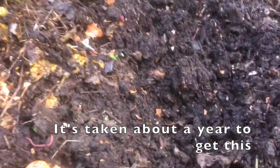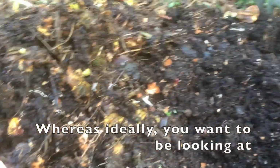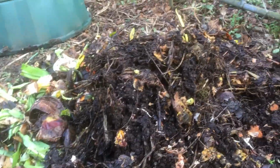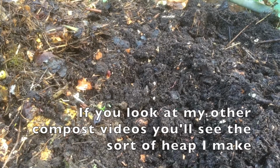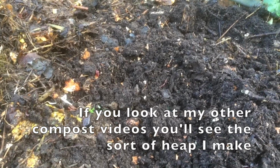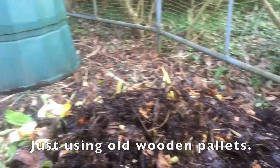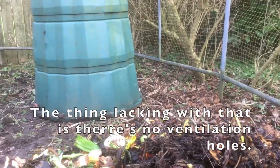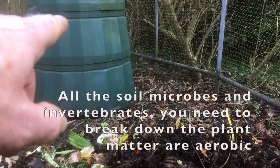It's taken about a year to get this, whereas ideally you want to be looking at, I don't know, 10 weeks from raw material to that. And if you look on my other composting videos, you'll see the kind of heaps I make. Just using old wooden pallets. But the thing lacking with that is there's no ventilation in it.